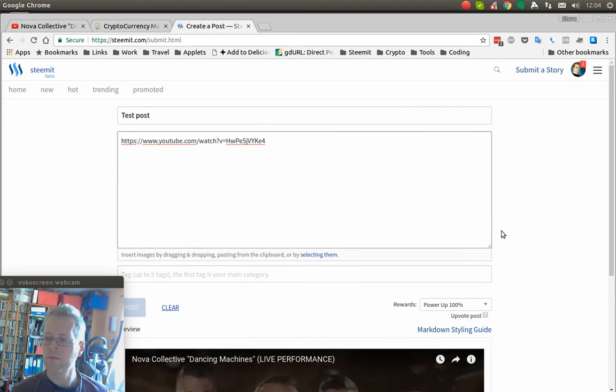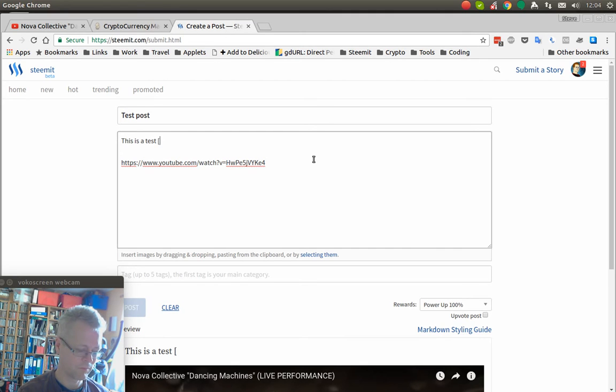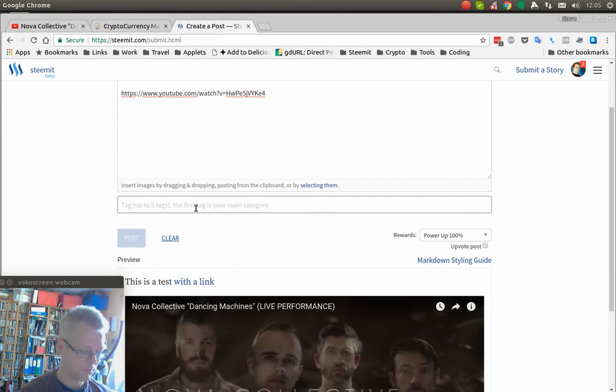It uses what they call markdown notation for doing this. So you say this is a test. So links you just put in like this with whatever it is. So just copy that one for an example, and then you see that appears as a link in there. And put some tags, test, whatever, music. You can have up to 5 tags. There's some rules, they can't start with numbers or have some characters in them, but it's pretty simple. So if I hit post now, that would appear on the site.